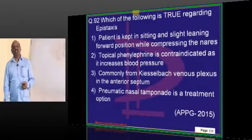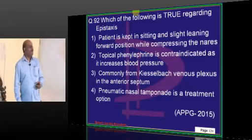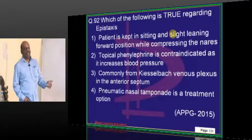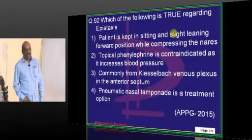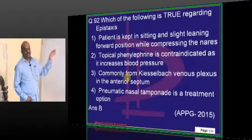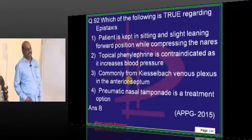Oh, this is a beautiful question, doctor. On a simple fact that Kiesselbach venous plexus is not venous but an arterial plexus. Kiesselbach plexus is an arterial plexus which is responsible for epistaxis. Otherwise, the temptation is to answer option 3.